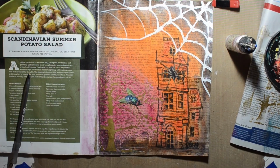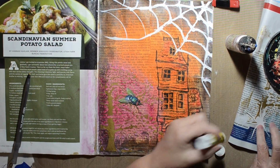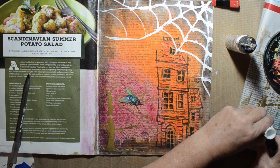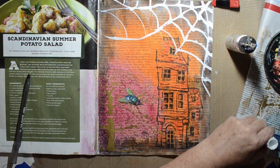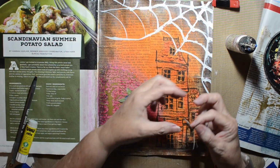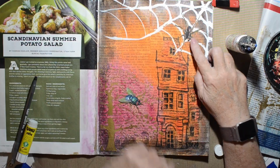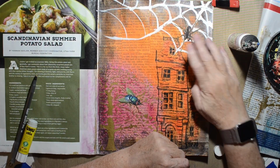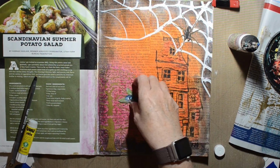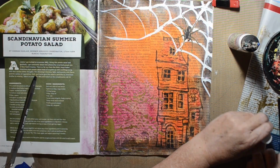So the next one was collage, ephemera or magazine image. I cheated on this one, because I don't have a magazine image that would include a spider. I had one cut out somewhere, but I don't know where I put him. So I am cheating. I found an image of a spider and a fly, and I cut those out, and they're counting as, and it does say ephemera.